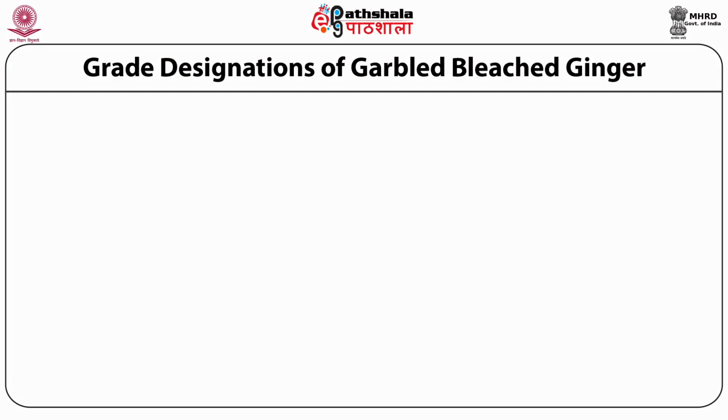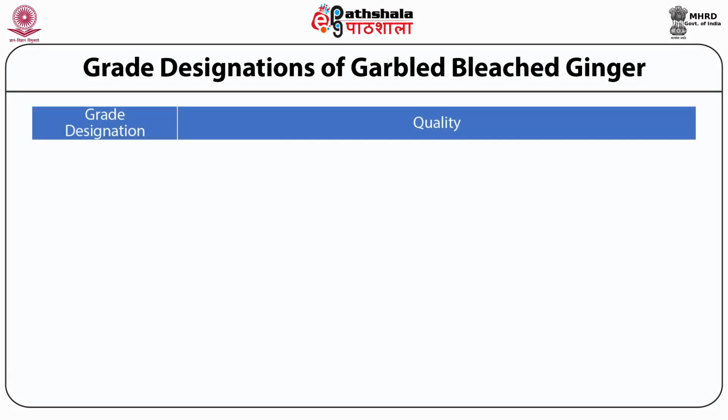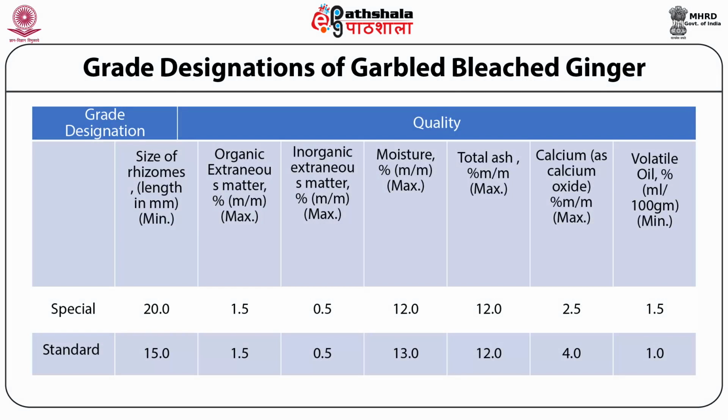According to the design of Agmark insignia, grade designation and quality of garbled bleached ginger whole. It shall be dried rhizome of Zingiber officinale Roscoe, in pieces irregular in shape, pale brown in color. Its fibrous content shall be characteristic of the variety, with peel not entirely removed. It shall be lime bleached. It shall have characteristic taste and flavor, and shall not have any musty odor or a rancid or bitter taste. It shall be free from added coloring matter.